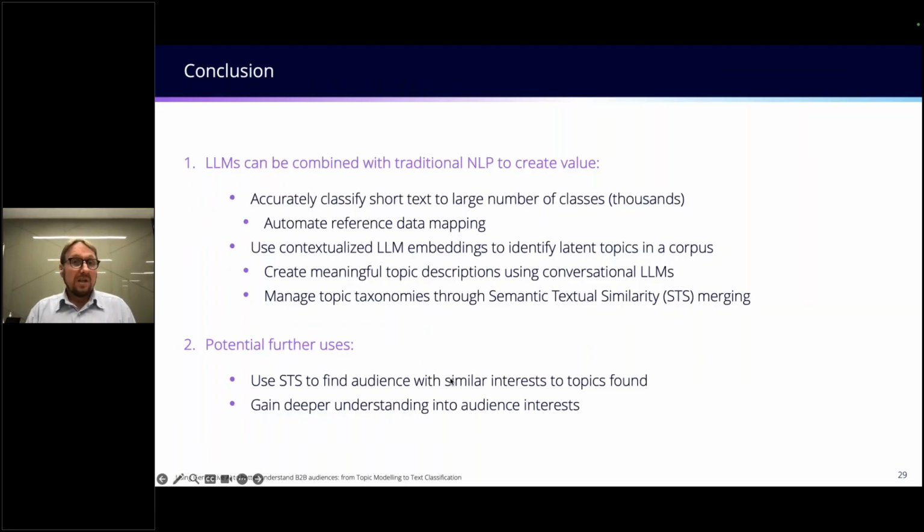So what we've achieved really is to use LLMs in combination with a traditional classifier to classify short text to a large number of classes for automatic reference data management mapping. And then we also used these domain-specific contextualized embeddings to identify latent topics in corpuses, to create meaningful topic descriptions using the conversational LLMs, and then to manage the topic taxonomies through semantic textual similarity merging.